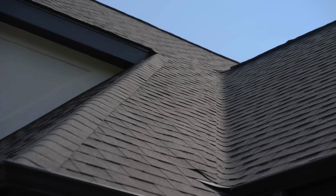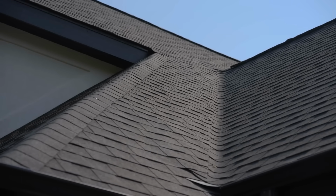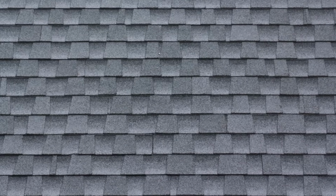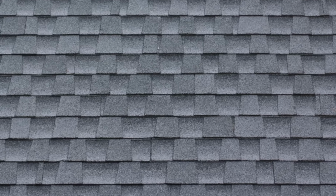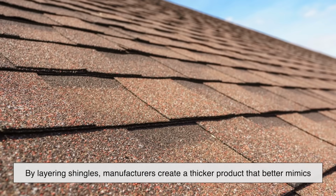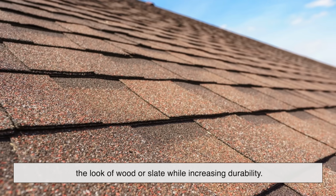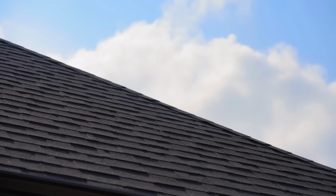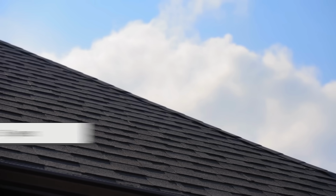Asphalt shingles didn't stay stuck in the mid-century. In fact, they've gone through continuous innovation to adapt to changing needs and climates. Modern shingles often come in multiple layers, known as architectural or dimensional shingles. These aren't just cosmetic. By layering shingles, manufacturers create a thicker product that better mimics the look of wood or slate while increasing durability. Some premium versions can even last up to 50 years, depending on the brand and climate.